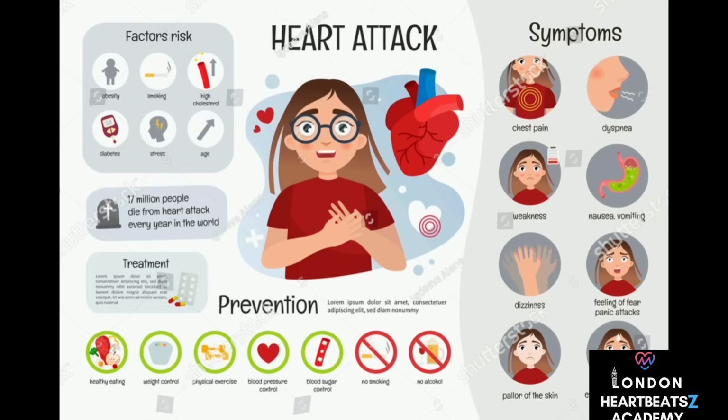We can take steps to lower our risk. A healthy diet, regular exercise, maintaining a healthy weight, not smoking, all that can significantly reduce the risk of developing heart disease. It's like taking good care of your car. Regular maintenance and checkups can prevent breakdowns. Exactly. And just like with a car, early intervention is key. If you notice any warning signs, don't ignore them. See a doctor right away to get the help you need.